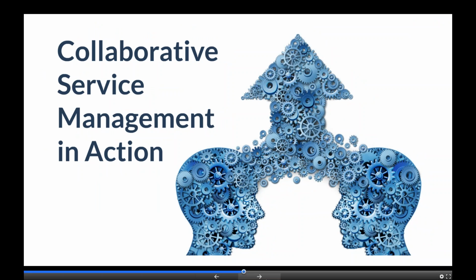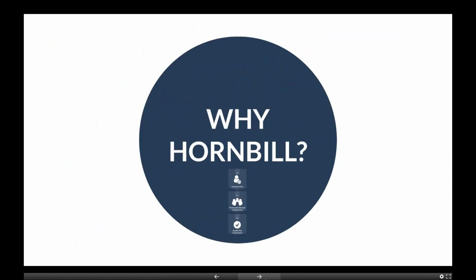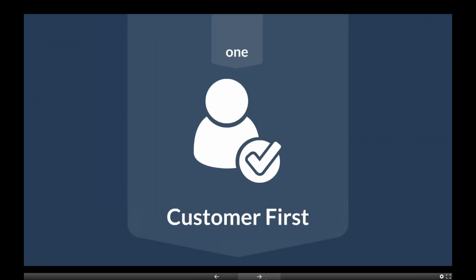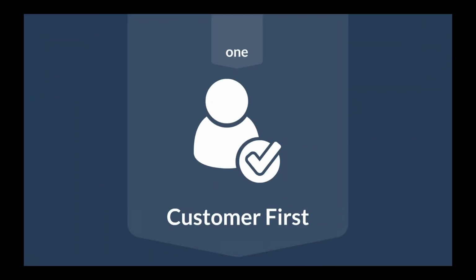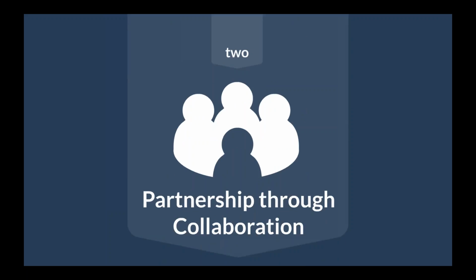I'm just going to finish up now by looking at Hornbill's commercial offering, some of our key differentiators, and our Supportworks to Service Manager migration package. I want to share our core values as a company with you. Firstly, customer first. We're committed to working with our customers and being responsive to your needs. Partnership through collaboration means we work in partnership with you, our customers, and we value the feedback that you provide, whether it's through our user groups, our forums, or any other interactions with us.